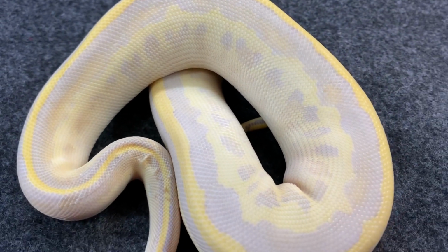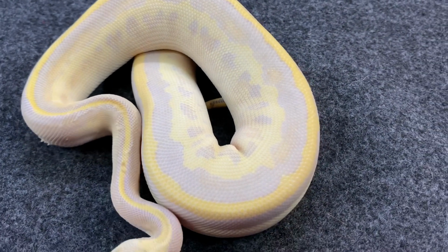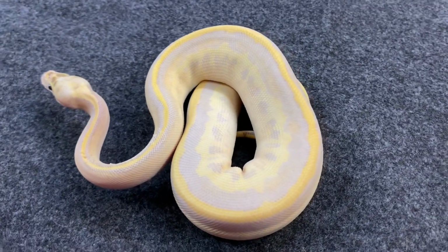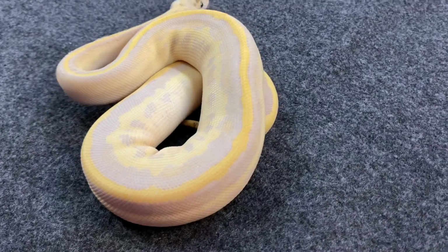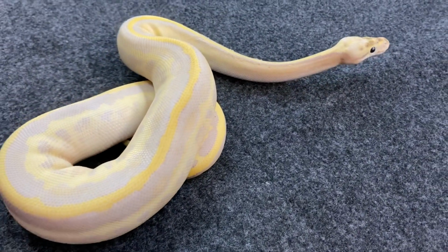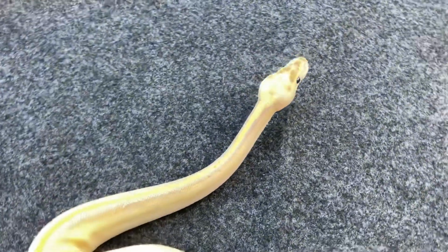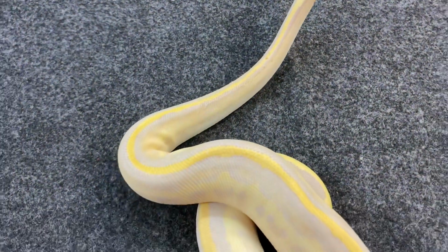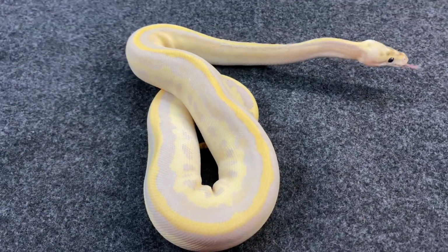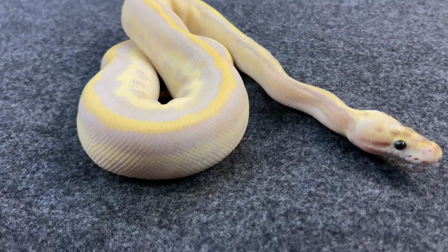So I do believe that's going to be a Super Leopard influence. We'll find out though. Again, this one is staying here as well. Definitely some crazy power in the females that we've seen at this point today. So really great looking animal. Super Pastel Enchi Super Leopard Ivory, 66% het pied. Super excited to prove her out for sure.